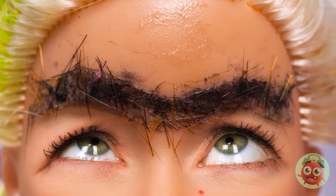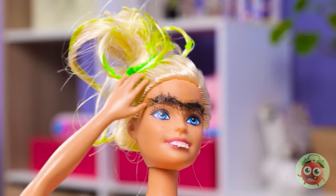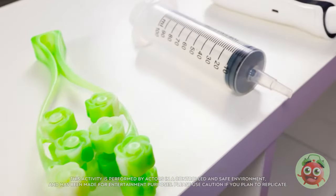Have you seen that brow? I mean, that? I never noticed. Are you kidding? Look at it! I was being polite. But I know how to fix it. Ooh, this is cute. It's time to operate. But what should I use? So many choices.